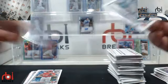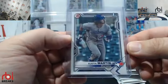Trying, Samuel. Trying to get up the ladder.